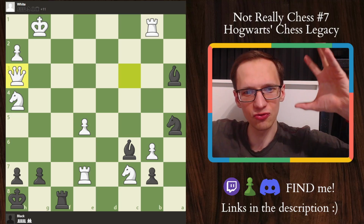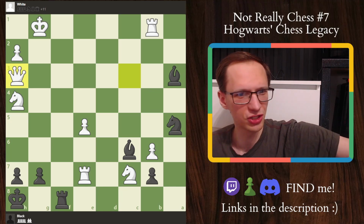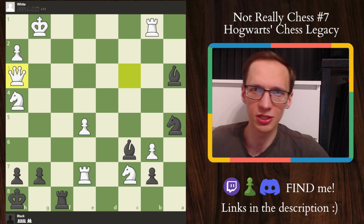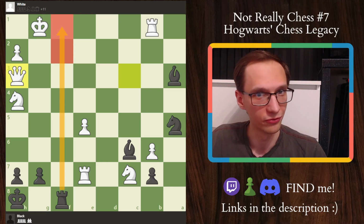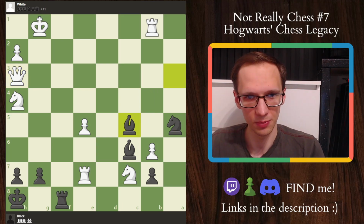And she's running towards Ron, but Harry's like, no, stay on your square, you stupid rook on f8, doing absolutely nothing the whole game, which isn't true. Don't be mean, Harry. The rook is, after all, controlling all of this. And this is where Harry gets to deliver his mate with bishop c5.